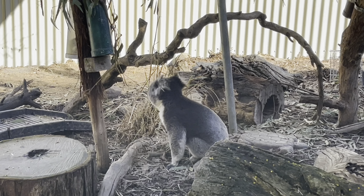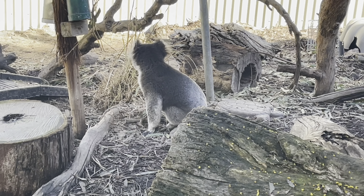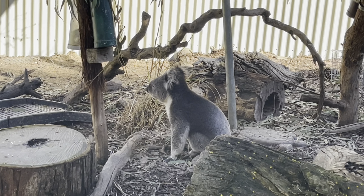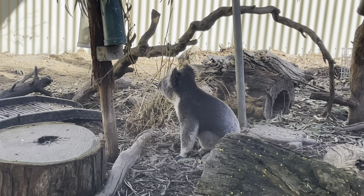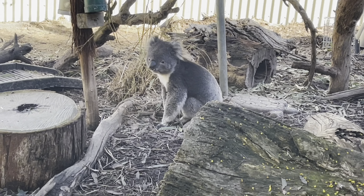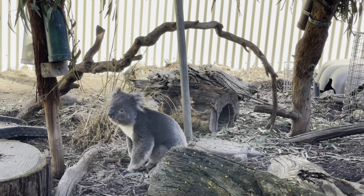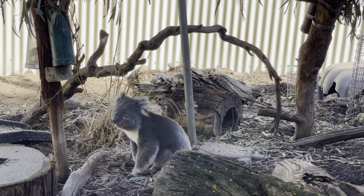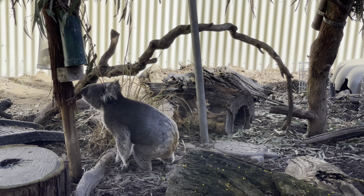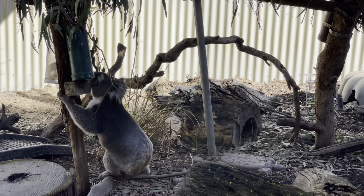Baby is eating. It's huge. That could be. Oh, there's a lot. I've seen a koala went on the ground. I want to see a koala climb a tree.